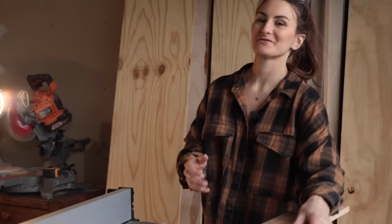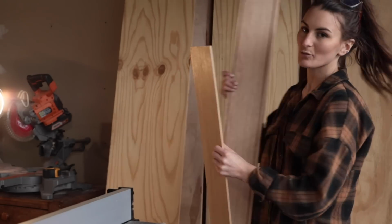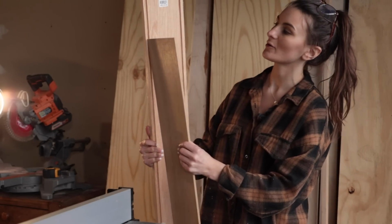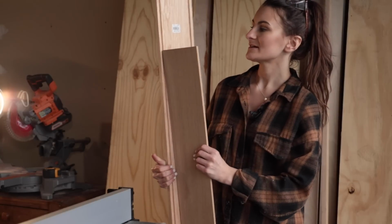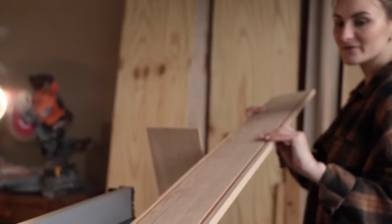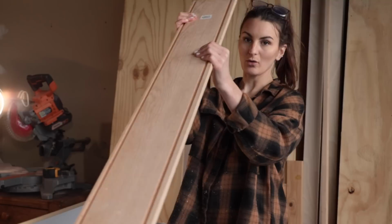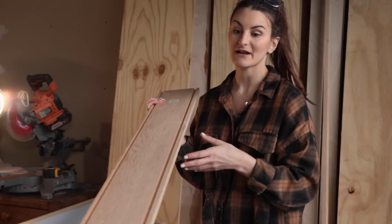Okay, so grooves are cut. As you can see, I cut them wide enough for the quarter inch board to fit in. Not super snug, but snug enough. Now that all of the grooves are cut, I am going to cut this whole board into the pieces I need to create my box.